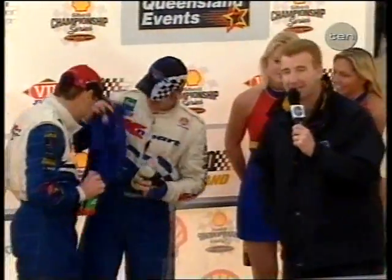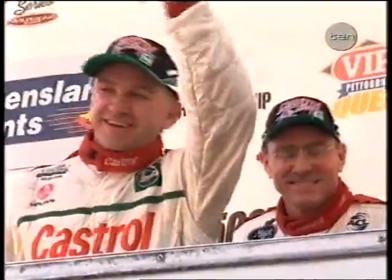Congratulations, the Kmart team. Now, we saw a fantastic battle. It was an absolute thriller between the Castrol Commodore team and the Shell team. In the end, the Castrol team missing out. They did get in front, but because they pulled out the red flag, the race was declared on the lap previous, so naturally they missed out by only a few seconds. But still a fantastic effort. Put your hands together for the Castrol team. Russell Ingall and Larry Perkins.